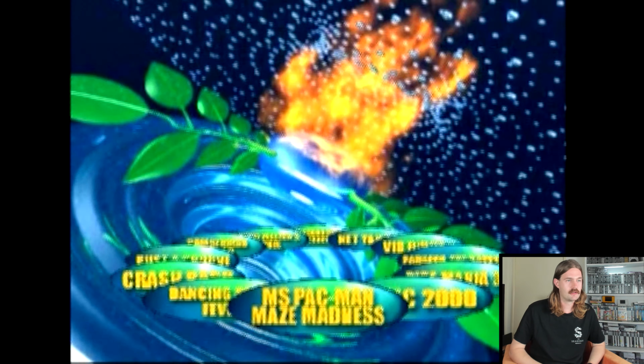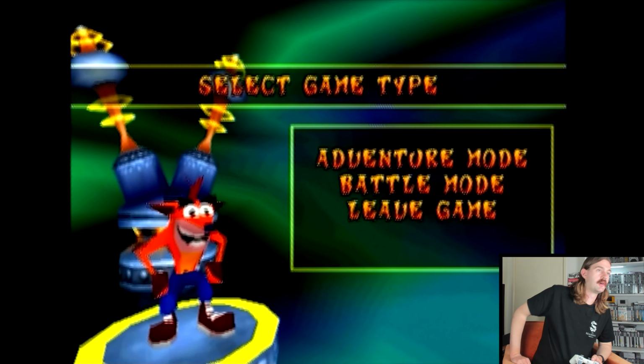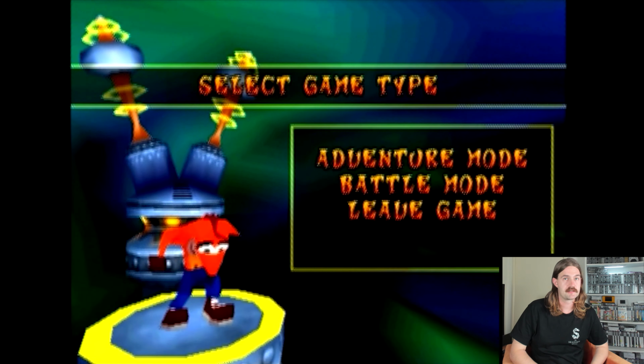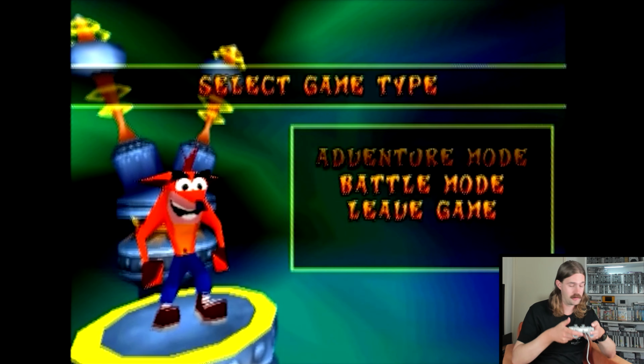So anyway, let's scroll along, let's find us some Crash Bash. There it is. And let's see if it works. Okay, straight away I noticed the demo is a little bit different because it has a leave game option there, which wasn't present in the Spyro. But without further ado, let's try the code.